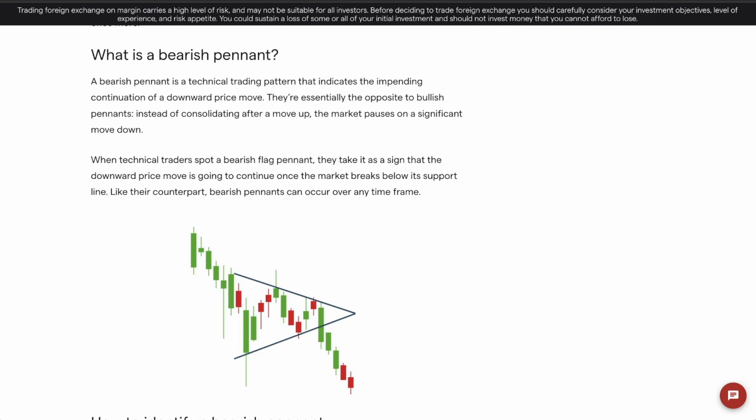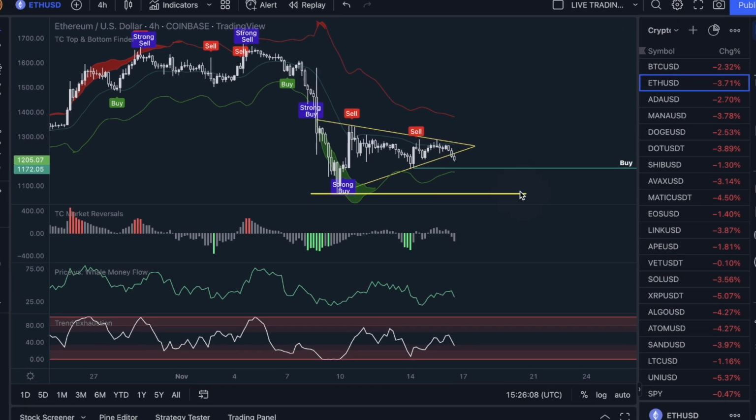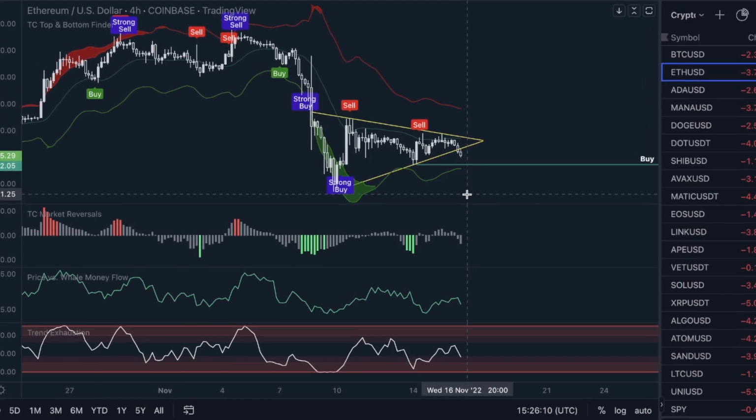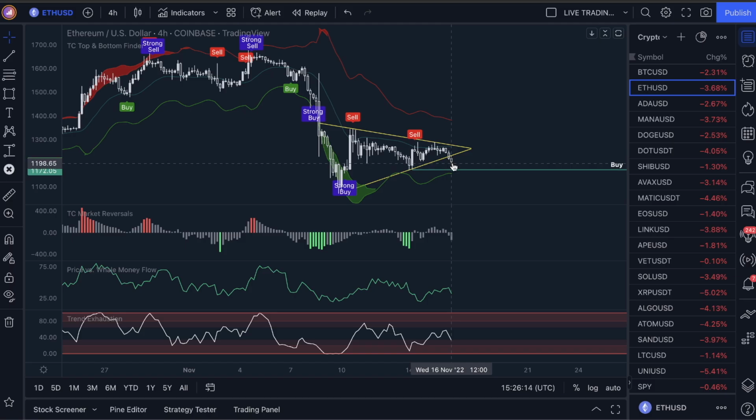So this is what's called a continuation pattern. The continuation comes from where the trend started and then the pattern formed, because where the trend started from is usually where it's going to continue. And so a continuation pattern usually looks to come to structure support here. So we could be seeing Ethereum actually push back down to around $1,075 based off this pattern here.